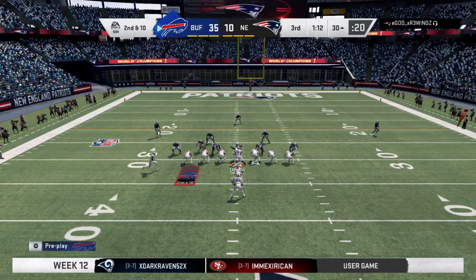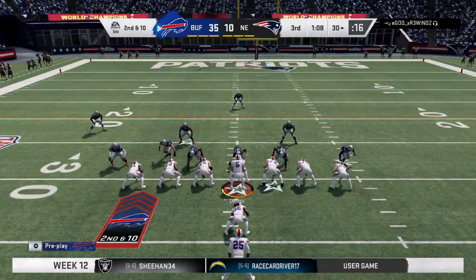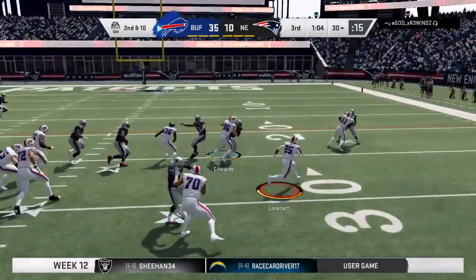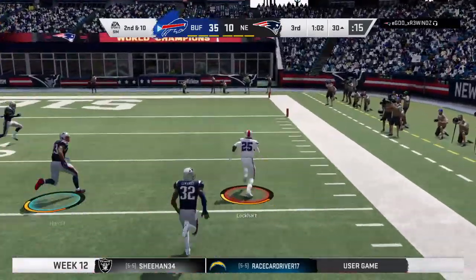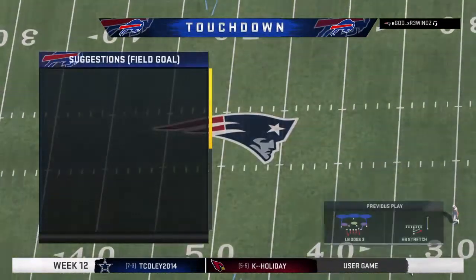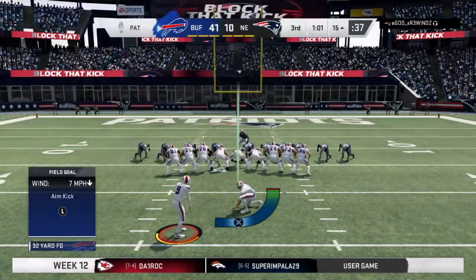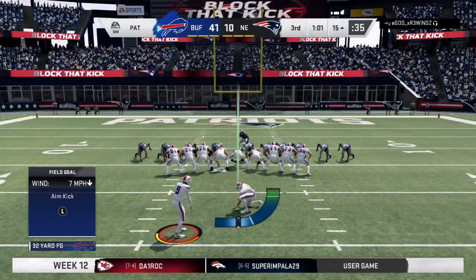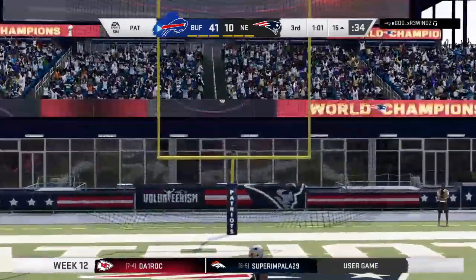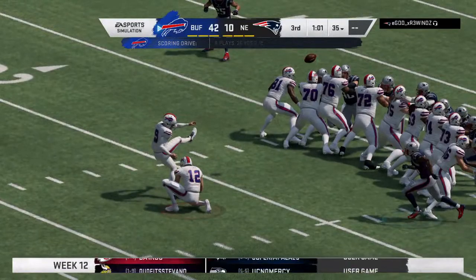Now a give, right side. Lockhart. Oh, he's got a little daylight. And all the way home for a Bills touchdown. A great effort there. 30 yards as his guys continue to pour it on. Extra point by Marr, up and good. And that will extend this big lead.